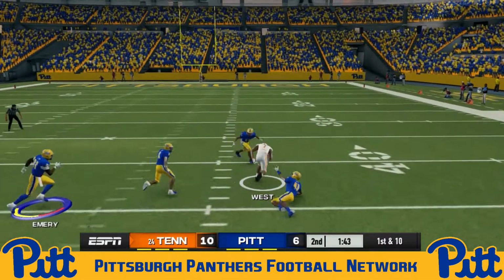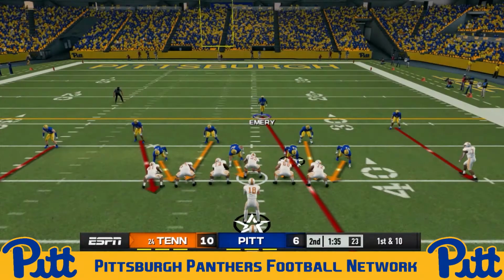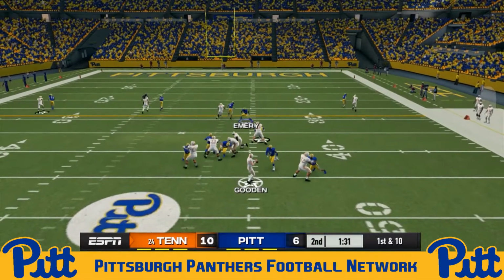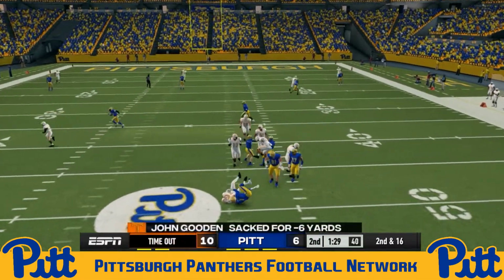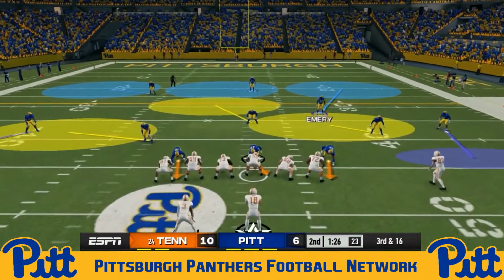Has a nice pocket to throw out of, and he finds Eric West across the middle of the field. 21-yard catch and run as he shoves away a couple of Panthers defenders. Tennessee quickly into plus territory, but they're going backwards. That's going to be Dio Langston finding Gooden in the backfield, bringing him down for a big loss.